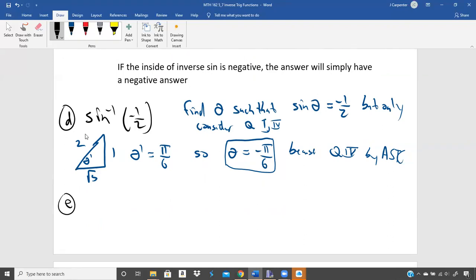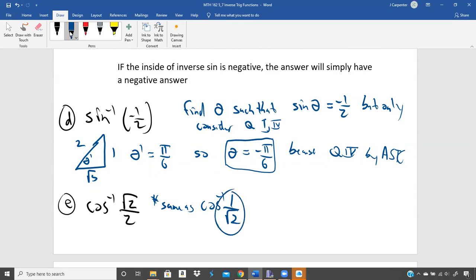E is actually inverse cosine of square root of 2 over 2. Now, first of all, I'm going to say that this is the same as finding the inverse cosine of 1 over square root of 2. This is something that you've got to get used to understanding and seeing, because we don't memorize this triangle with square root of 2 and 2. We memorize it with a 1, a 2, and a square root of 3, or not this triangle, but the 45, 45, 90 in particular. So you need to remember that these two numbers are the same thing, and we end up having to rationalize denominators so much that I hope that you do.